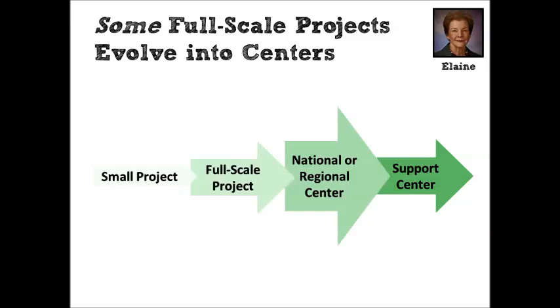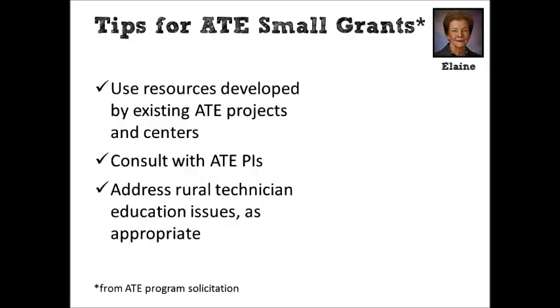The progression below is a good example of the way that some grantees grow their programs and work to achieve a larger vision. The South Carolina ATE Center, where I serve as principal investigator and director, is an example of this progression. It all started years ago with a project and a planning grant. Then we received National Center funding. Years later, we transitioned to other types of funding, and now we provide a variety of support services for technician educators nationally. Now, I will provide you with a few tips for getting started.